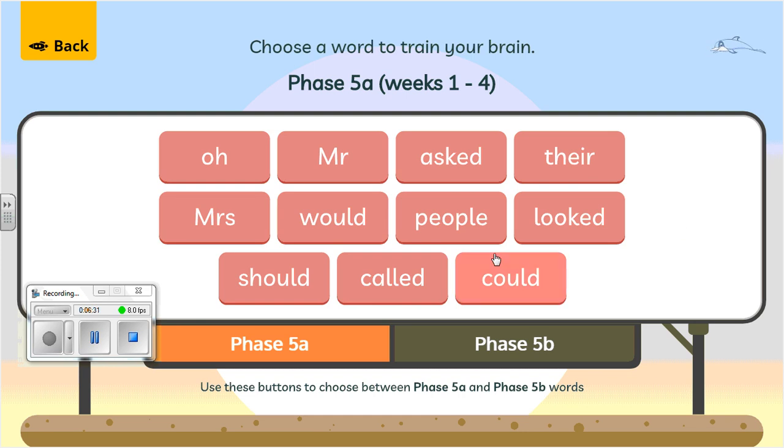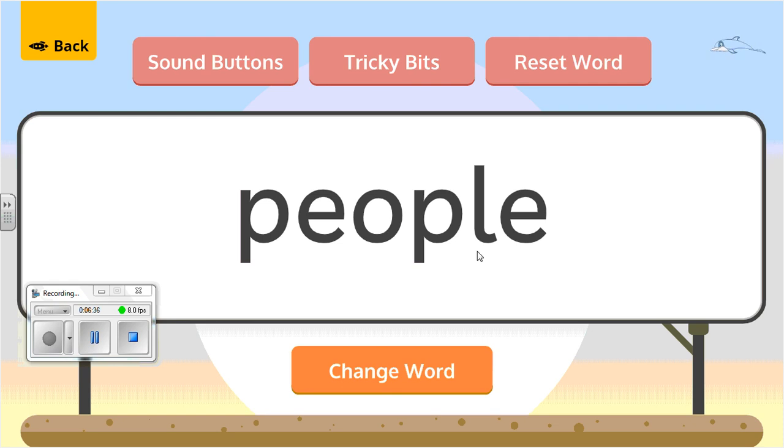So we're going to try it now with one of the tricky words we looked at last week. Can you remember what this tricky word is? Okay, if I put some sound buttons on it, it might help. People. People. And which are the tricky bits of people? That's right, the E and the O working together to make an E sound, and an L and an E working together to make an L sound. Really unusual.